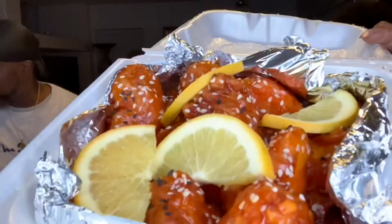One more left. Try it too. Singapore noodles. Woo!